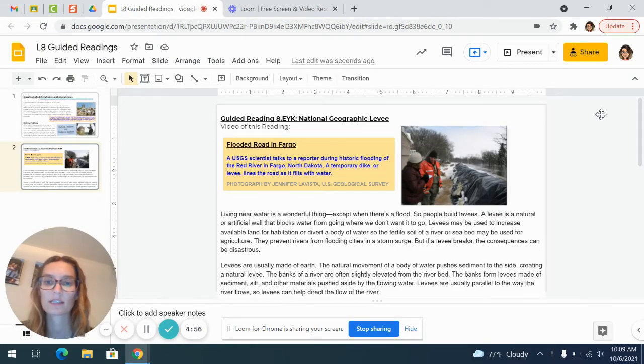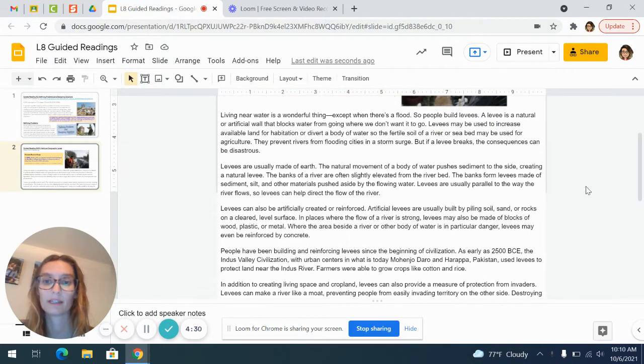All right, so this is the guided reading for National Geographic Levy. As you can see, we have this photo here, and if you read the caption, it says flooded road in Fargo. So a USGS scientist talks to a reporter during historic flooding of the Red River in Fargo, North Dakota. It is a temporary dike or levee lines in the road as it fills with water. So take a look at that photo, and we're going to get reading.